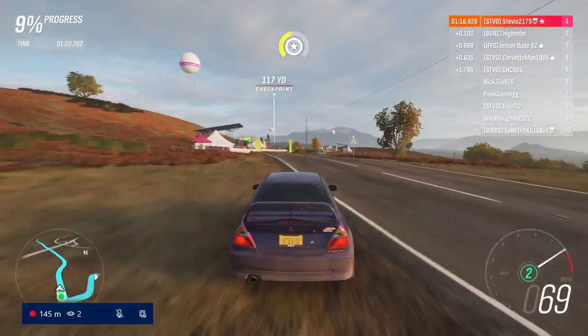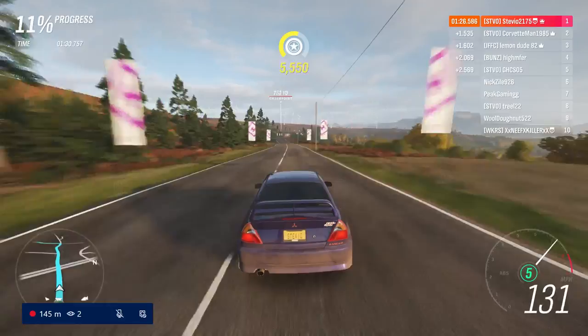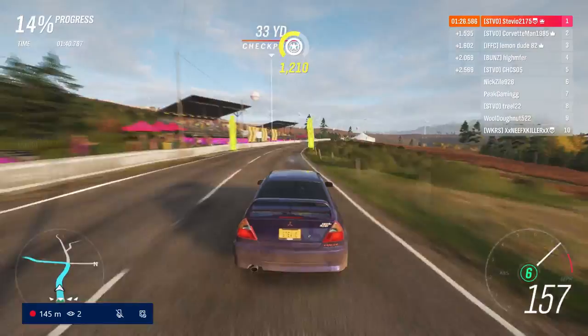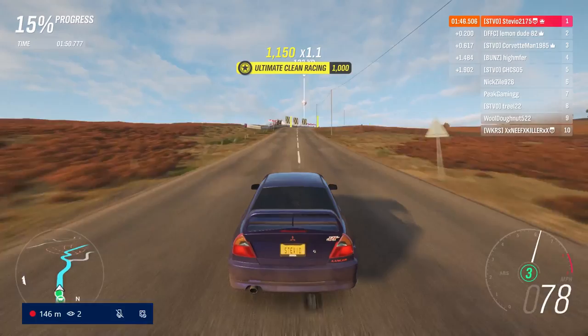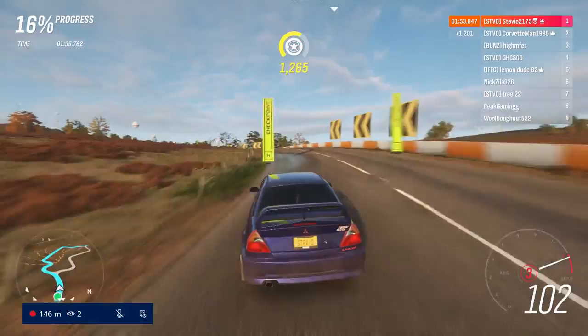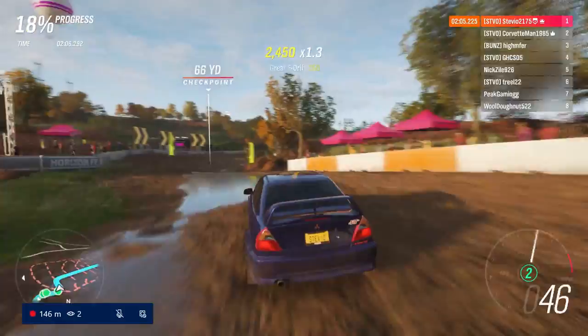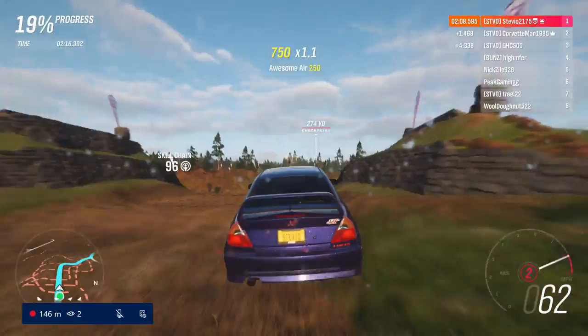Well, this is where I'm going to lose to some people on this long straightaway, because my car's not as fast. Maybe I'm wrong. Nobody caught me yet. That's really surprising, actually. Wow, people are rage quitting right now. People can't handle the gauntlet.